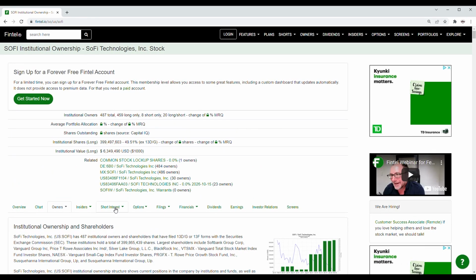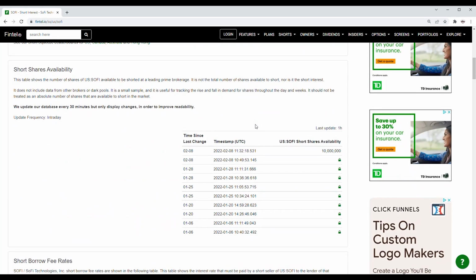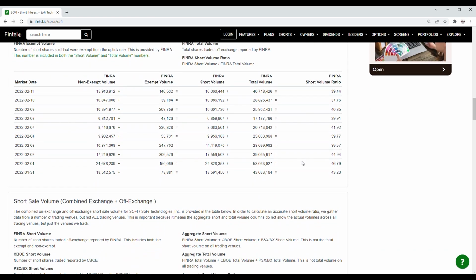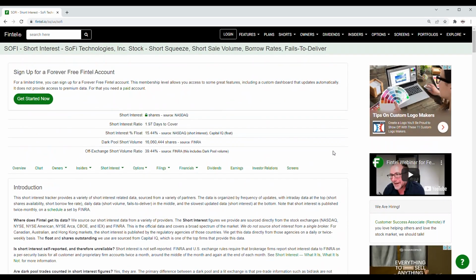When we take a look at the short interest, the off-exchange short volume ratio is at 39.44%. And then for the dark pool short volume, it is just over 16 million shares. Scrolling down on the page, the short shares availability is at 10 million, updated 1 hour ago. And then the short borrow fee rate is at 0.53%. When we take a look at the history of the short volume ratio, we can see for the close of February the 10th, it was at 37.76. And then for the close of the 11th, it was at 39.44. So what this tells us, SoFi does have short squeeze potential, and it's part of the reasons why there's a lot of volatility in this stock.